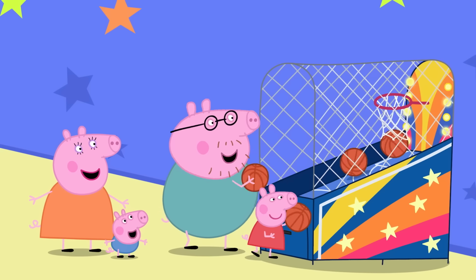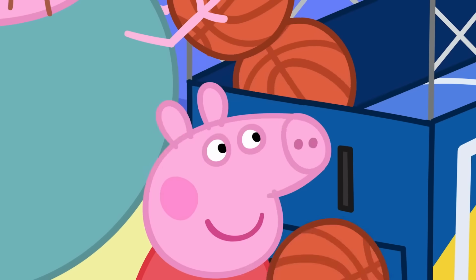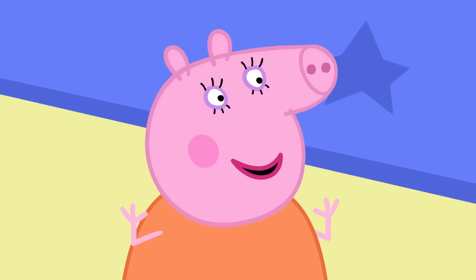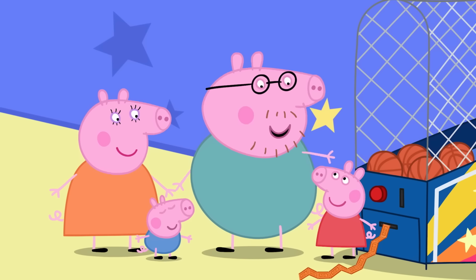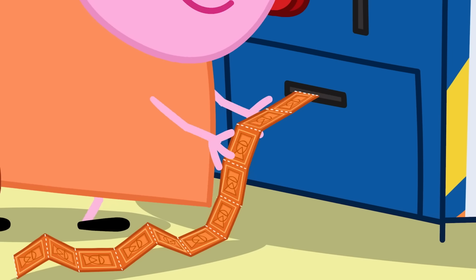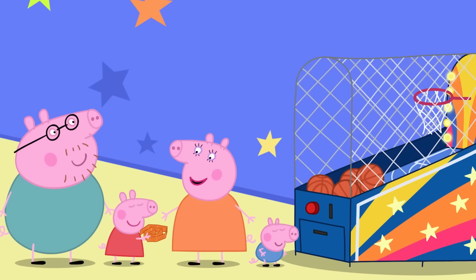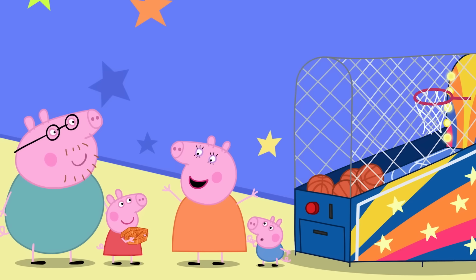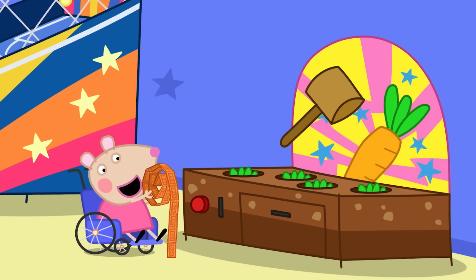Wow! Today, Peppa and her family are visiting the arcade. You got a high score. That's because Peppa and I are experts at all of these games. Look at all these tokens, Peppa. If you collect lots of these, you can trade them in for a huge prize. Wow, a prize? Squeak! Look at all these tokens.